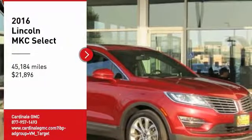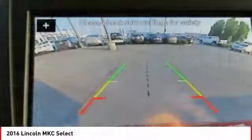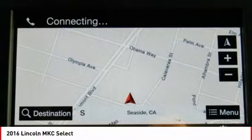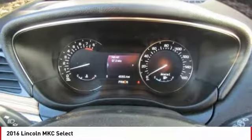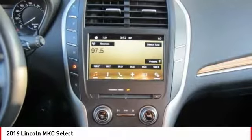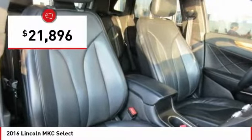You are going to love the 2016 MKC. The Lincoln MKC is a stylish and nimble-handling luxury crossover vehicle. With a long list of standard features, the MKC is sure to please. The exterior and interior offer a contemporary look that is sure to turn some heads and is priced below $25,000.